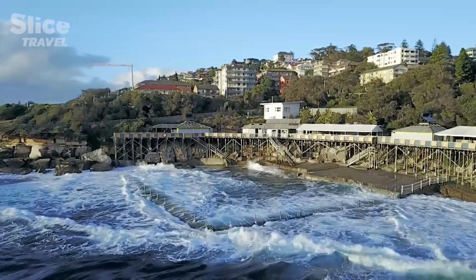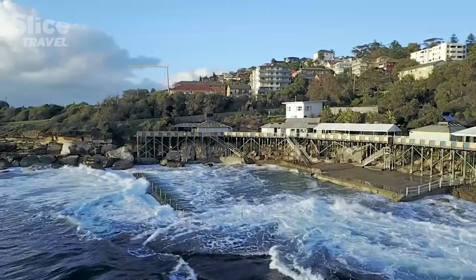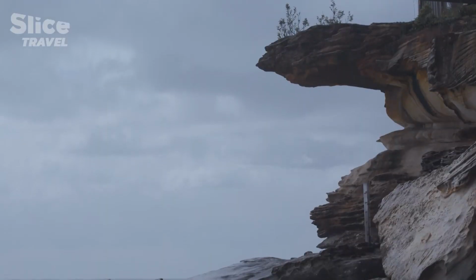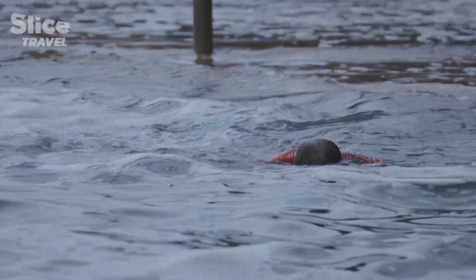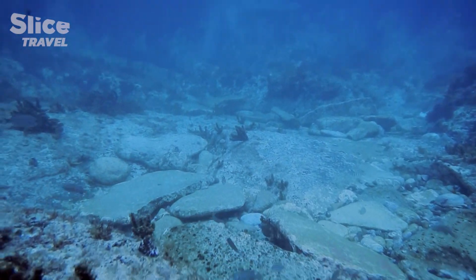Because it's an ocean pool and the high tides come in twice a day, it's often filled with fish, all kinds of fish. Sometimes you'll see the cormorants in there swimming around having a feast underneath you. I've seen Port Jackson sharks. So the place is alive.